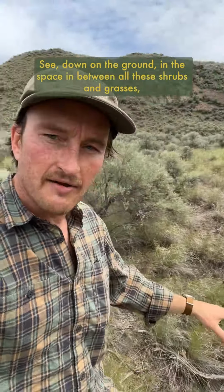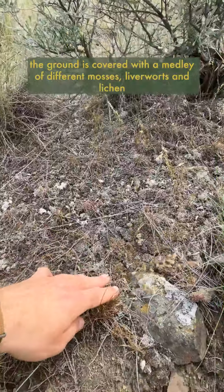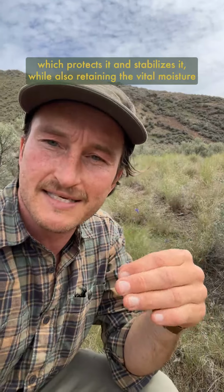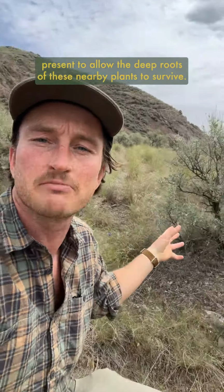See, down on the ground in the space in between all these shrubs and grasses, the ground is covered with a medley of different mosses, liverworts, and lichen that form a thin crust known as a cryptogamic crust over the soil, which protects it and stabilizes it while also retaining the vital moisture present to allow the deep roots of these nearby plants to survive.